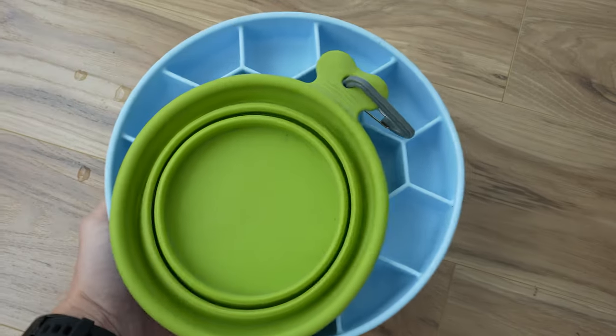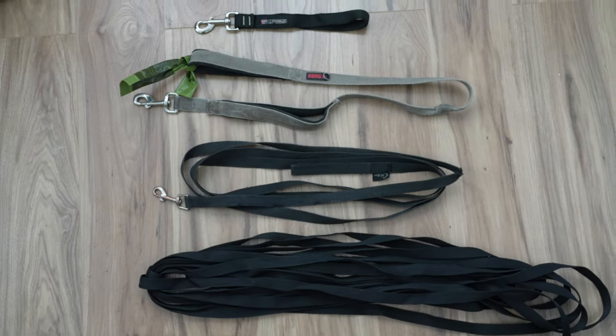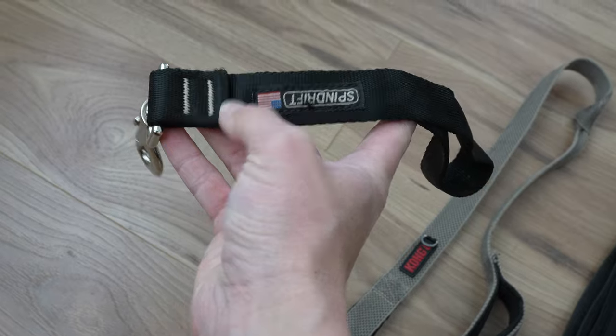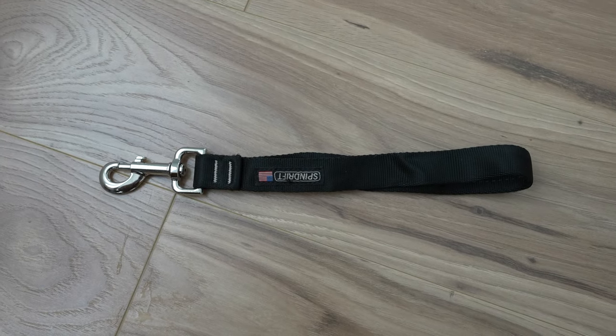In addition to having a variety of dog bowls, I also carry quite a few leashes. So the first one that I have, and the shortest option, is a traffic leash. It's not really as short as a traditional traffic tab, but I love having this.